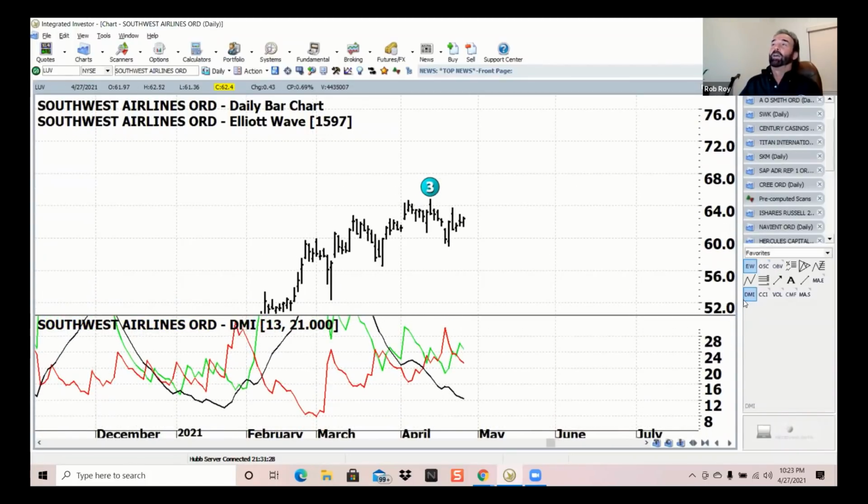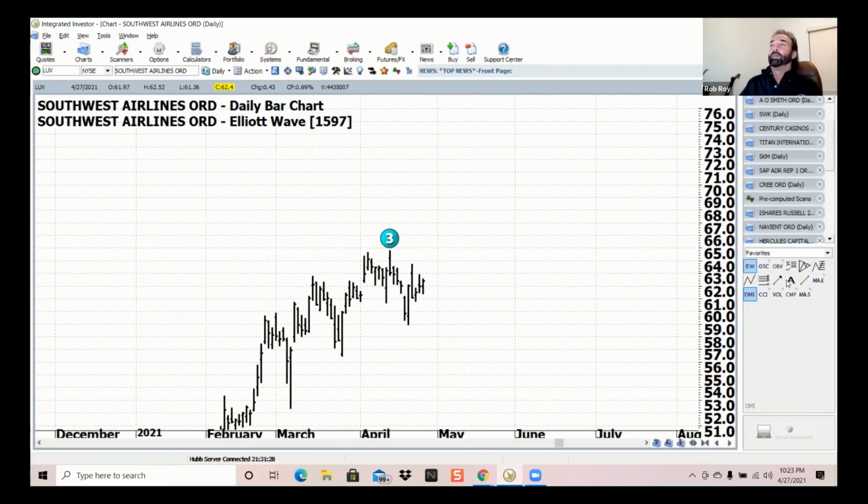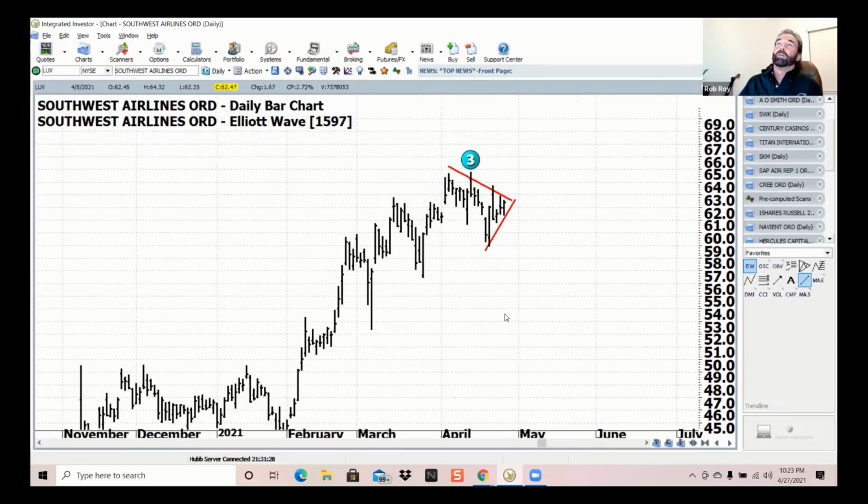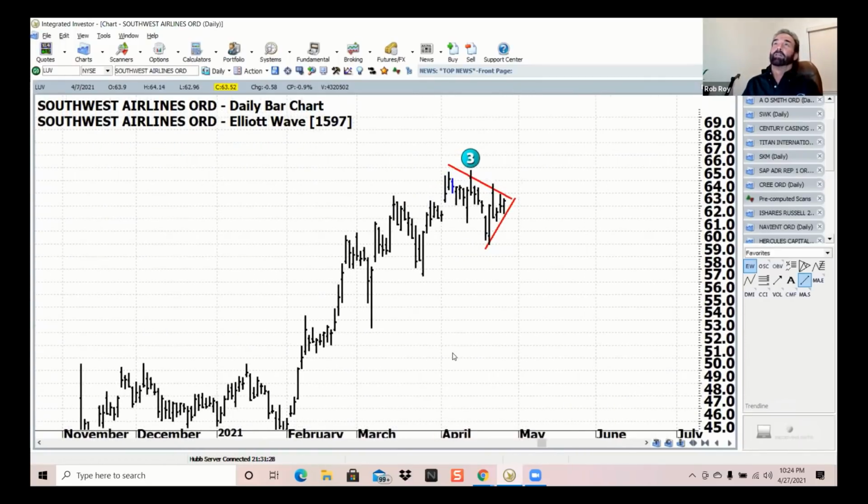So ADX is down a bit. It's a nice little triangle, but it's a little triangle. And we know that we pay attention to little triangles just as much as big ones, but I don't know if this is enough of a move. 59. It's borderline 10%. I like the fact that there's consolidation in an airline stock because it's a dichotomy with them right now, isn't it?